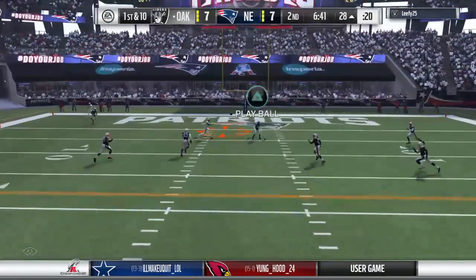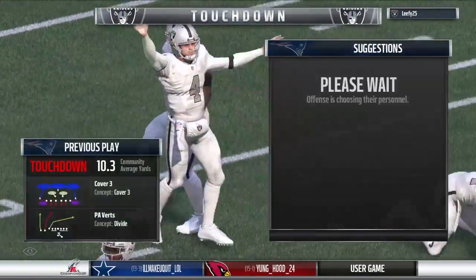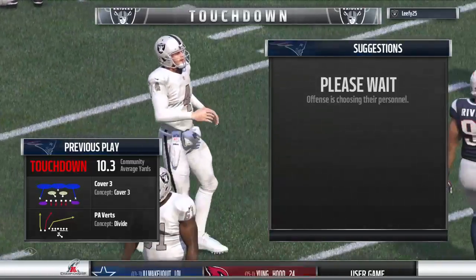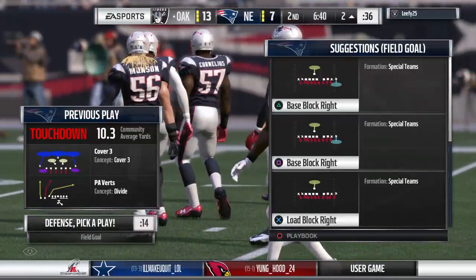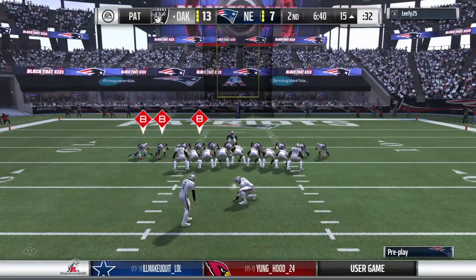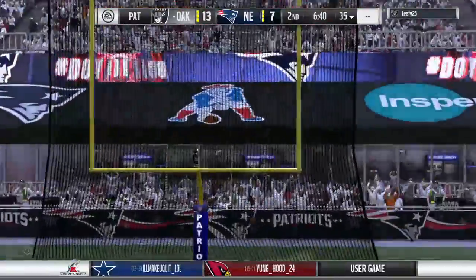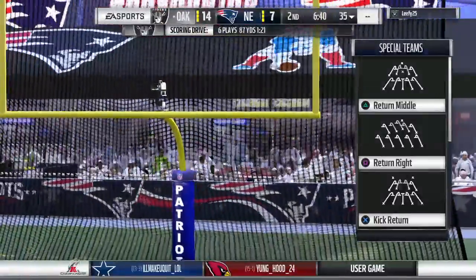He'll buy some time, right. This will be caught at the 2. And he'll take it into the end zone for a Raider touchdown. Their dangerous wide receiver, 28 yards. And the Raiders have taken the lead. And he's got it. It's now a 14-7 ball game.